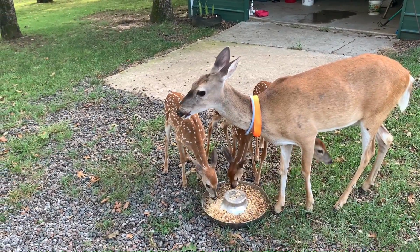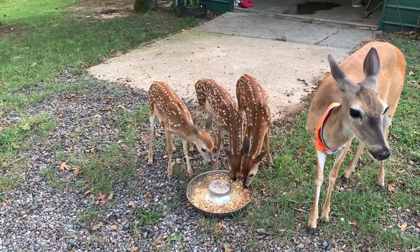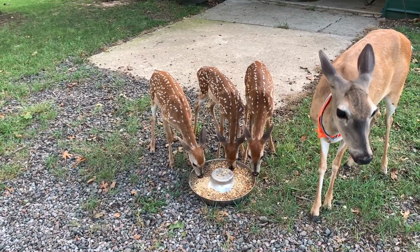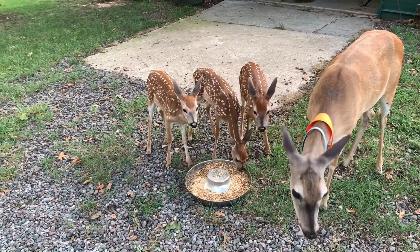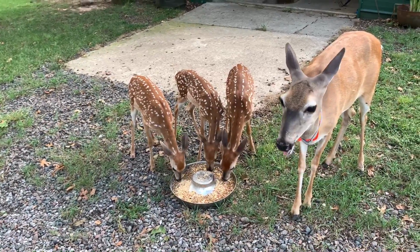I don't know if they'll get tamer or wilder as they get older. We'll just have to wait and see. But we're enjoying the trip. Aren't they pretty there at the table, all lined up with all those little white spots? That's pretty sweet.